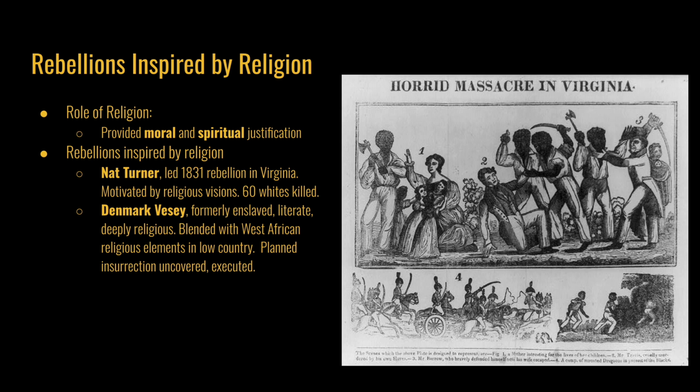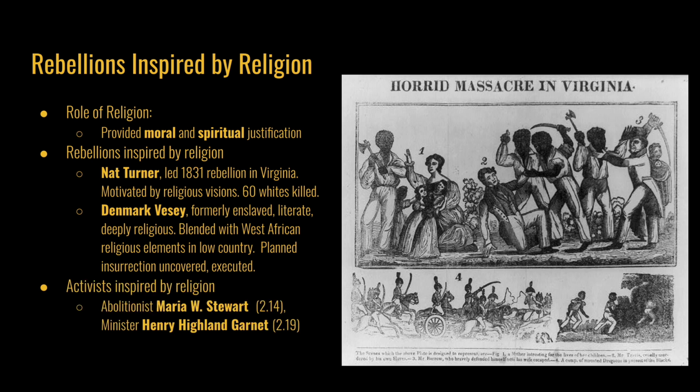Denmark Vesey, formerly enslaved, literate, and deeply religious, planned an insurrection in South Carolina to coincide with the French Revolution's anniversary. Vesey blended West African religious elements into his plan with the help of a local conjurer named Gullah Jack. The insurrection was uncovered and suppressed before it could be executed. Religion also inspired abolitionists and ministers like Maria Stewart and Henry Highland Garnet, but we're going to discuss them more prominently in topics 2.14 and 2.19 respectively.